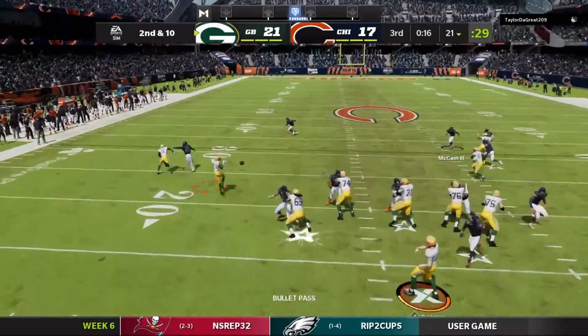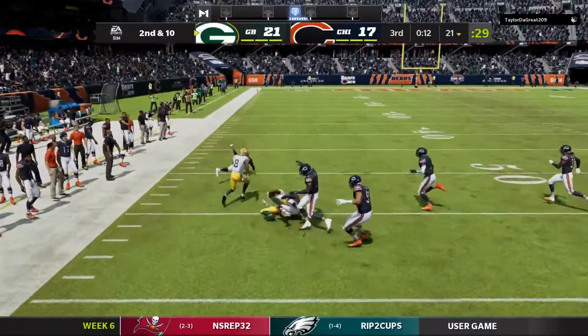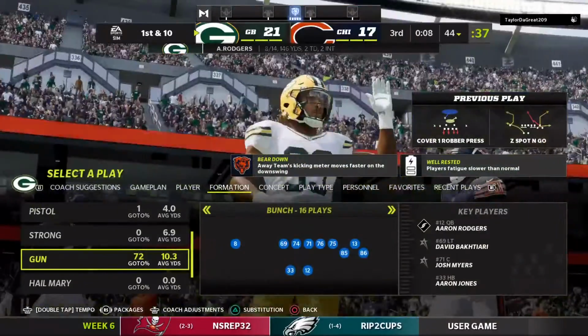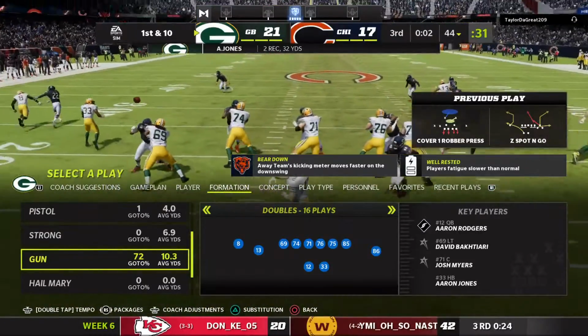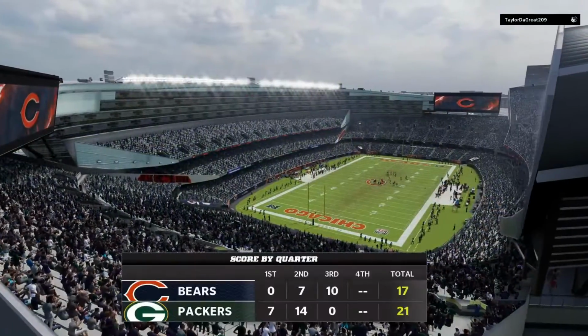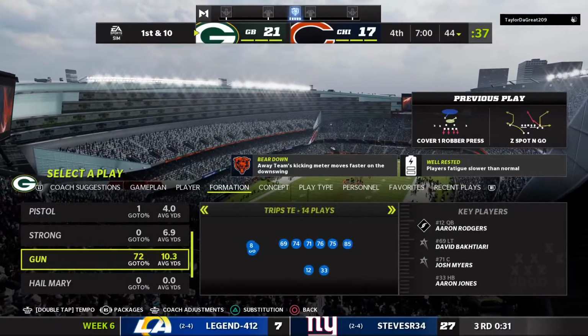To throw again on 2nd down. Rodgers. This one swung out here to Jones. And he'll get this one way up just shy of the 45-yard line. A gain of 22 yards. First down, Green Bay. And that is going to do it for this third quarter of action. We'll return with more after this break.